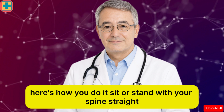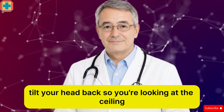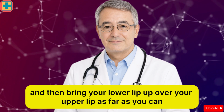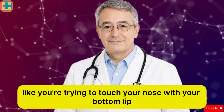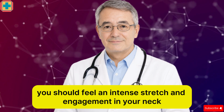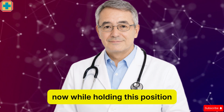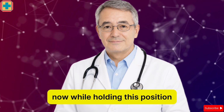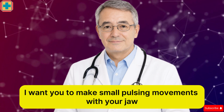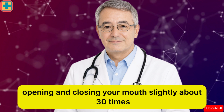Sit or stand with your spine straight. Tilt your head back so you're looking at the ceiling. And then bring your lower lip up over your upper lip as far as you can, like you're trying to touch your nose with your bottom lip. You should feel an intense stretch and engagement in your neck and under your chin. Now, while holding this position, I want you to make small pulsing movements with your jaw, opening and closing your mouth slightly, about 30 times.